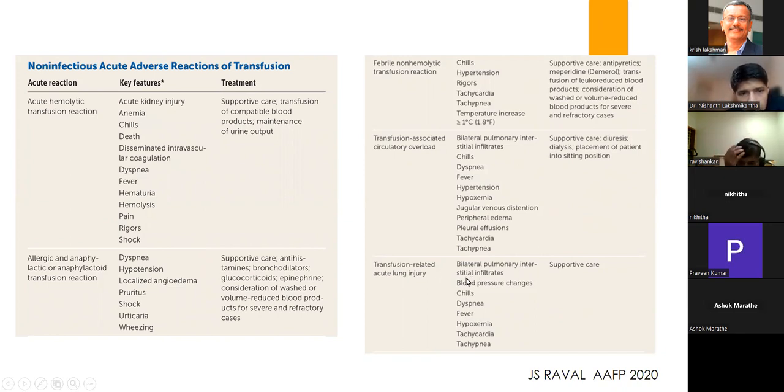Some literature says it is immune mediated, and some literature says it is basically granulocyte mediated. Leukocyte, leukoagglutinins, that is what we call. So there is a combination of leuko and agglutinins, a combination of granulocyte and antibodies. So even that would be immune, in that sense.